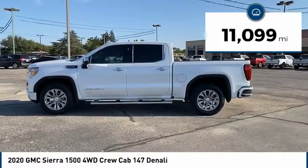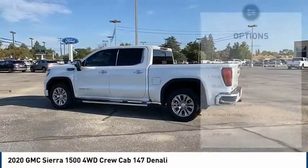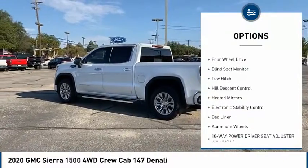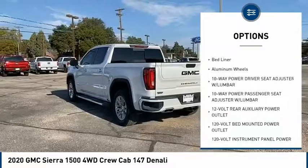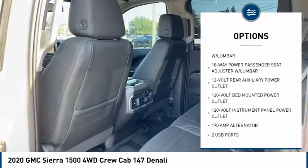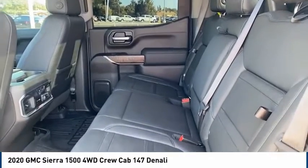This vehicle has less than 15,000 miles. Here are some of this vehicle's great options: tire pressure monitor, sliding rear window, four-wheel drive, blind spot monitor, tow hitch, hill descent control, heated mirrors, electronic stability control, bed liner, aluminum wheels.